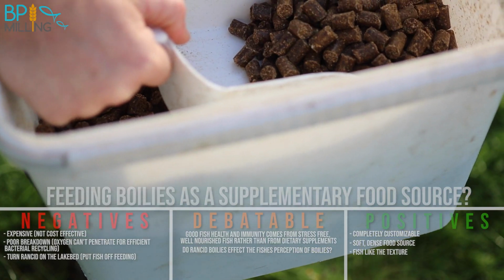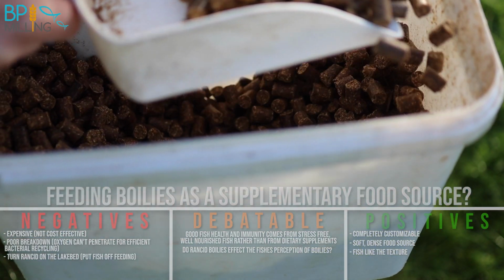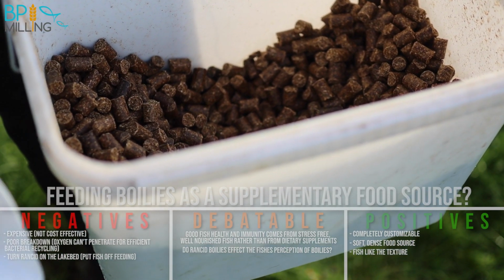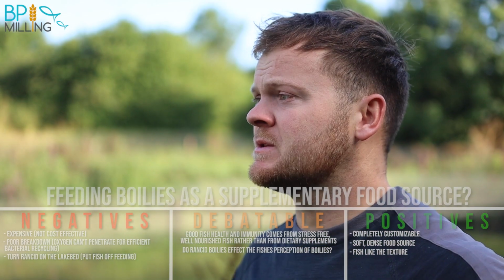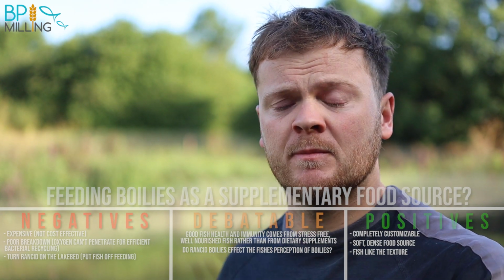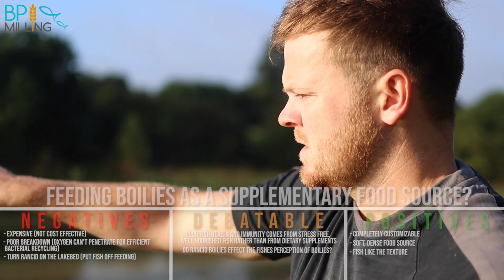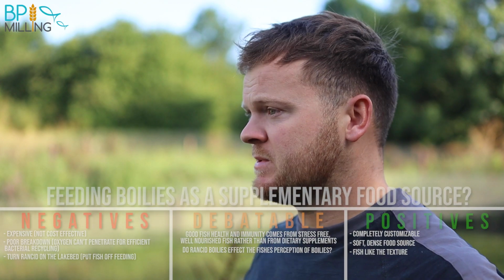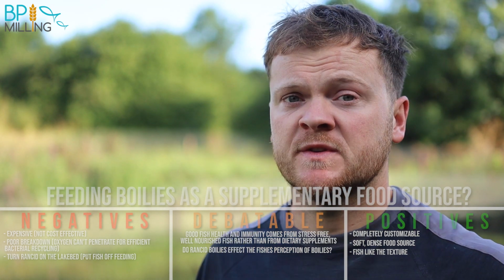We want to encourage fish to feed. We want them to be searching the substrate, grazing the substrate, sucking and blowing the substrate to keep it active, keep the silt mobile and keep oxygen in the silt to help it break down and create a fertile environment. And if you've got rancid food on the lake bed, it's not a nice environment for them, so they're going to be stressing.